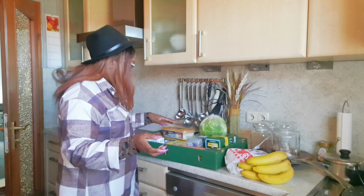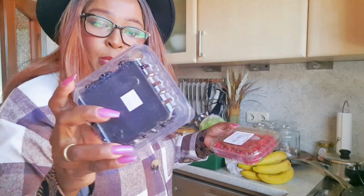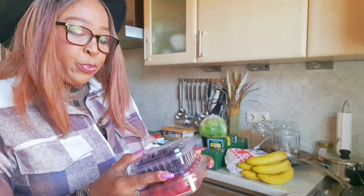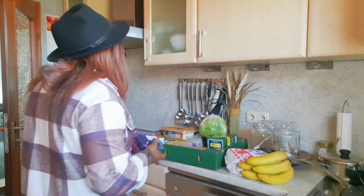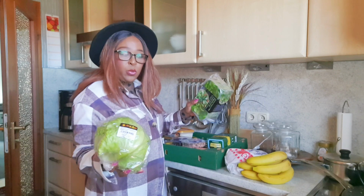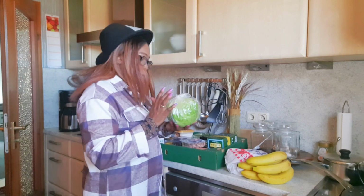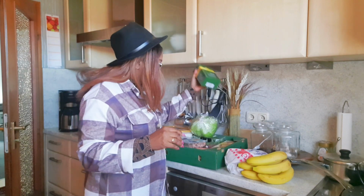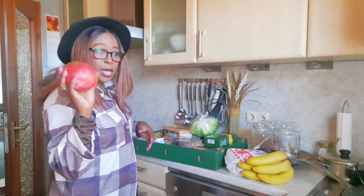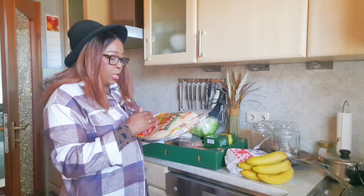And I have some berries. Yeah, these are going to be for dessert as well, and the red one. I'm looking forward to it. And I have some salad, two types of salad, which I'll be making. I'll be making the wrap with this one. And I have coffee, some cookies, some yogurt. I love mango, so I like making smoothies with mango. And I have some wraps. Normally I make my own wraps, but today I don't have time.